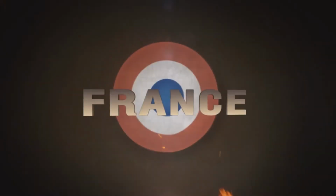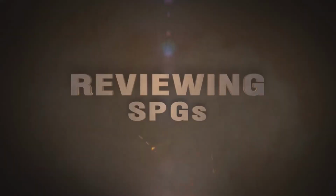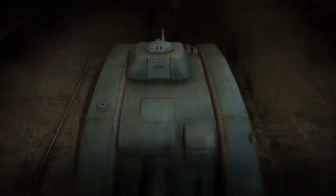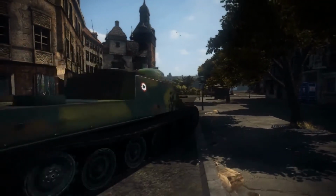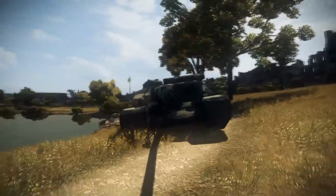The French self-propelled guns are the newest and consequently some of the least understood vehicles in the game. The developers designed these tanks to stand out from their counterparts in the other trees. The French self-propelled guns might be a challenge to master for the new player, but these vehicles are quite powerful on the battlefield in the hands of an experienced artilleryman. In this episode, we will take a closer look at the characteristics of these tanks.